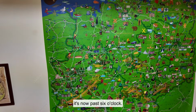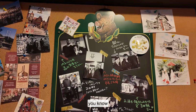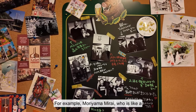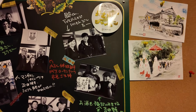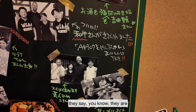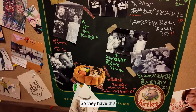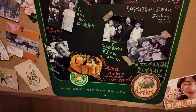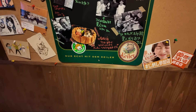Okay, so it's now past 6 o'clock, so I'll be going back to the street. It should now be having a moon watching festival. So let's go. Here they have a lot of pictures with famous people visiting. For example, Moriyama Mirai, a famous actor from Japan, and Kokubun-san, also a very famous idol in Japan. Something I've noticed is that they have many ornaments of cats, as they said they are cat lovers, so they have 5 cats at home. And interestingly, they have this cat, Kanbaneko, so she might have been here in this restaurant. Now she's retired.